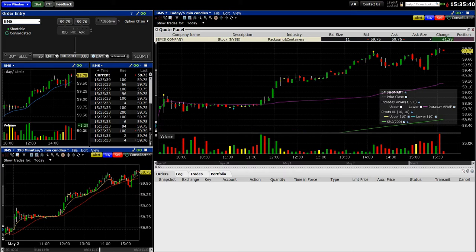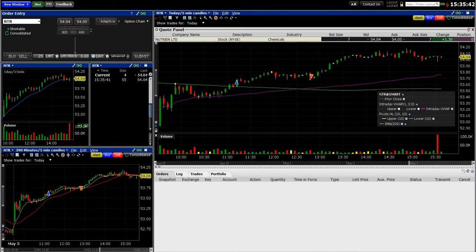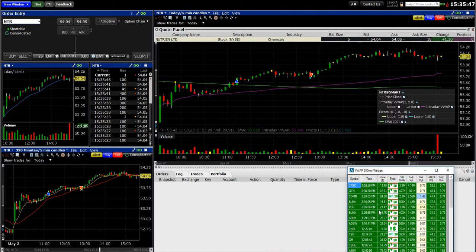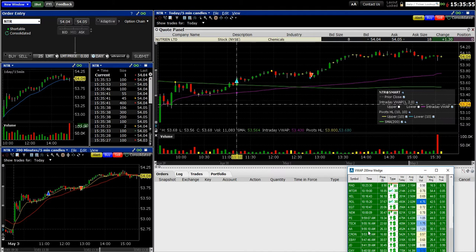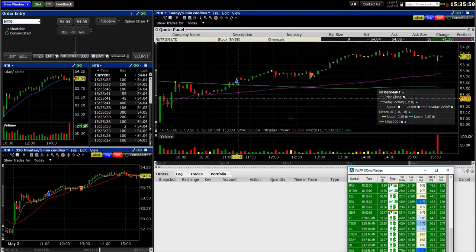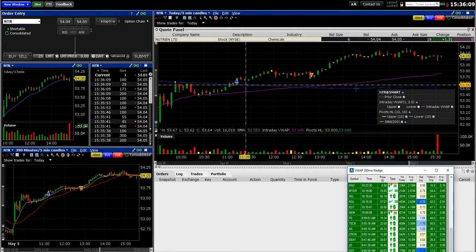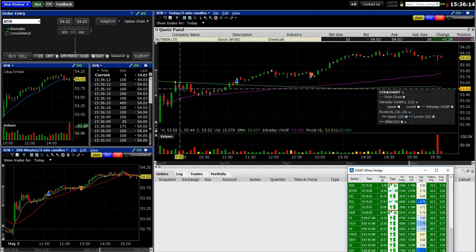My first trade that I mismanaged was Nutrien Limited. This is a chemical company. This showed up in my wedge scan. This is a trade idea scanner that I designed that looks for stocks that are moving up with a certain specific amount of volume and certain average volume, and moving in a certain pattern. Basically, it's looking for them to move up along VWAP with the 200 moving average. This is not the 200 daily, this is just a 200 simple moving average on a 5-minute chart. So it's looking for stocks that are moving up along that and creating this little wedge.